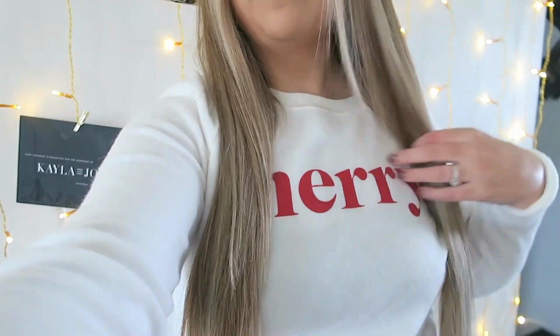And I just wanna show my little headband and my sweatshirt that says Merry that I got at Target. So I'm gonna be wearing that as I get ready for the holiday festivities.